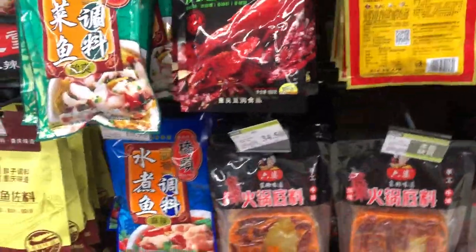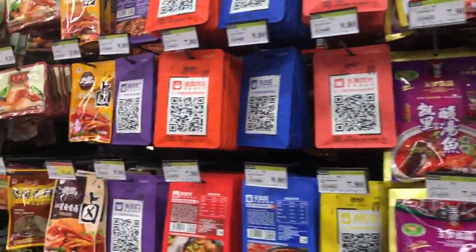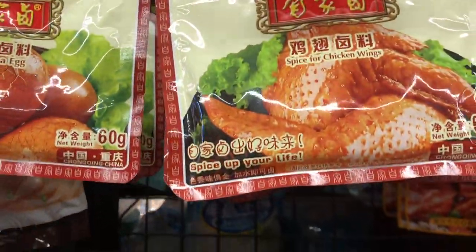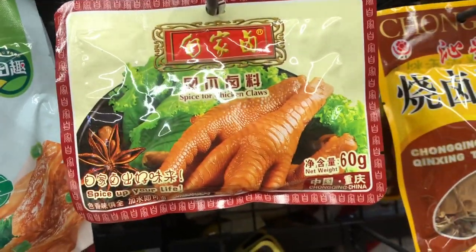Chongqing. They have many different types of food. These are the spices that they use for their food. There are so many, I really don't know what they are, so I can't really explain. Like this is spice for chicken wings, spice for tea egg, spice for chicken claws. Everything has its own spice.